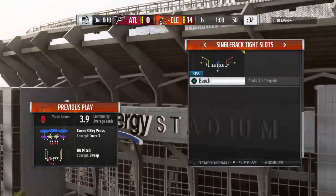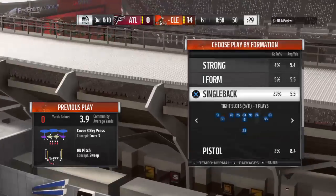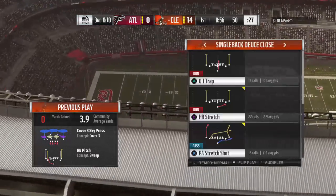On that play, it was the defensive front that won the battle. They out-leveraged the offensive line, got into the backfield, and held them to no gain.